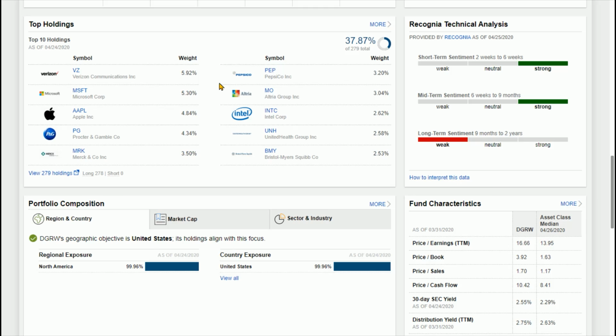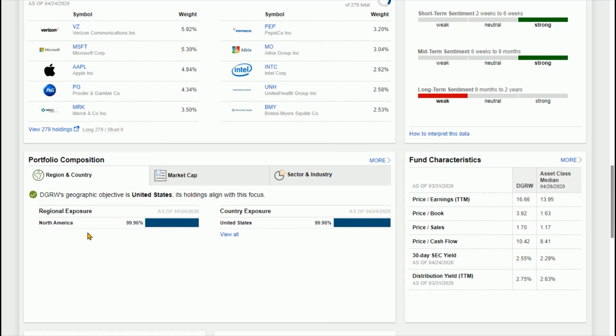Its top holdings are Verizon, making up almost 6%, Microsoft 5.3%, Apple 4.84%, Procter & Gamble 4.34%, Merck 3.5%, Pepsi 3.2%, Altria Group 3%, Intel 2.62%, United Health Group, BMY. I would own every single one of these companies. These are all amazing companies, and you can see there are 279 holdings in this.